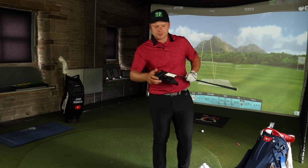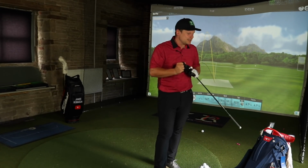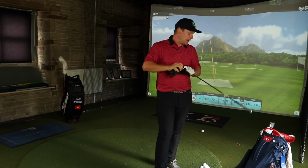Driver wise, I looked at a few others. I looked at the Mavrik, and to be honest, the Tour Edge driver was really good this year. The Mizuno was again outstanding, but I just really like the sound of the TaylorMade, I like the look of the TaylorMade. It works. And driver is quite a difficult one because there are so many fantastic drivers on the market, just like there are 3-woods.